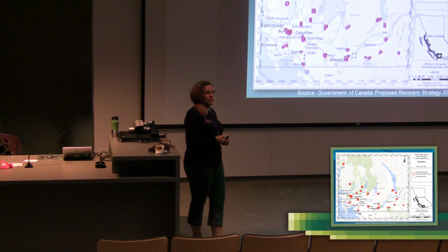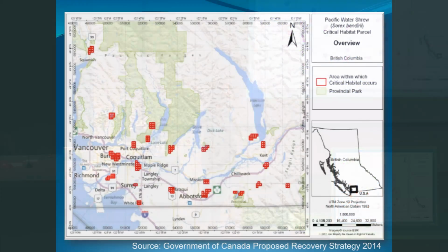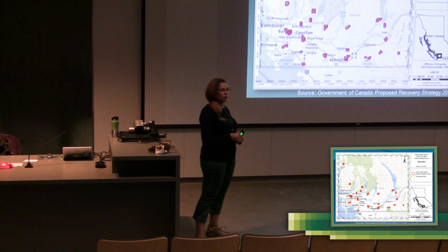I mentioned that it is an endangered species. The recovery strategy for the Pacific water shrew has just been proposed in 2014. What that means is it goes out for public comment. There's a window of opportunity for individuals, industry, and other interested sectors to provide comment on the recovery strategy for that species. Now, because BC doesn't have its own standalone legislation, that doesn't mean that they don't have a responsibility.